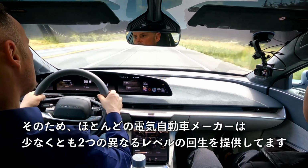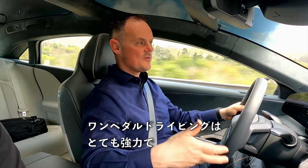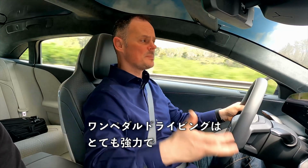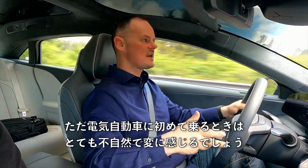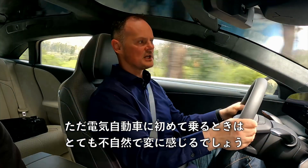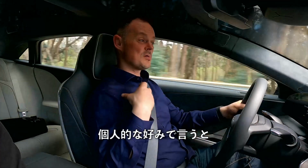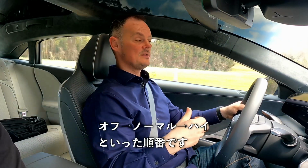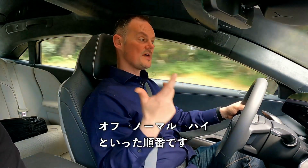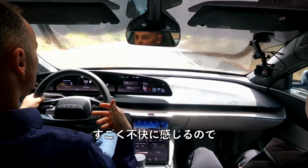So most electric car manufacturers will offer you at least two different levels of regeneration while you're getting the hang of it. For one pedal driving, really you want the full beans, so the highest regeneration available, but that's going to feel very unnatural and strange the first time you use an electric car. So most people start off in normal. Now for personal preference, I would always go with a three status system: off, then normal, then high. Why? Because if you're not used to the technology, it is very off-putting indeed.